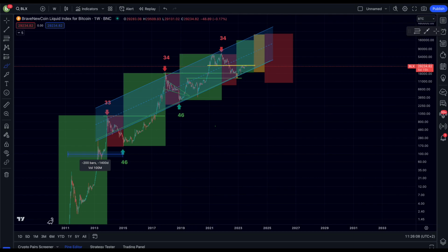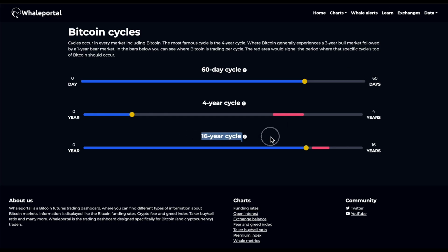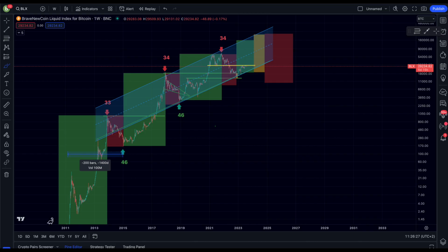Well, first of all, you can check, of course, on Whale Portal. You can also view the 16-year cycle, where we are clearly a little bit closer. But clearly, this bar represents 16 years and this bar represents 4 years. So this one will go faster than this one. But we are approaching that red zone in the 16-year cycle.